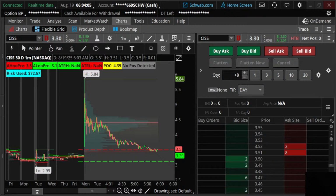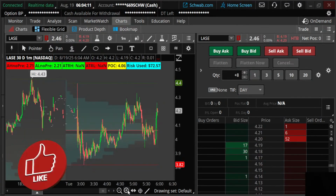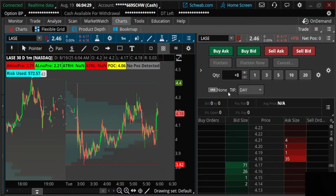So that's what we're looking at on the scans, and I'm thinking Lace is going to be the first one that I'm just going to see what happens there. It's up 70%, so out of all of these, it's up the most. So I'm guessing it's going to be getting the most attention, especially for the range that it can offer. So let's go look at the daily charts for Lace starting off, because it's got the most range to offer.